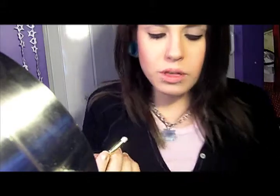This is from NYX, and I am grabbing my MAC 219. Just going to put a little bit of it on there. And then we're going to start going over that eyeliner and smoking it out a little. This brush is really nice for this because it's really nice and dense.